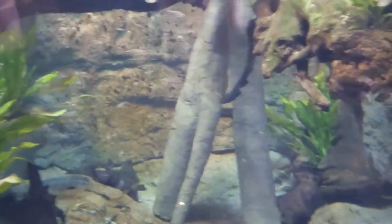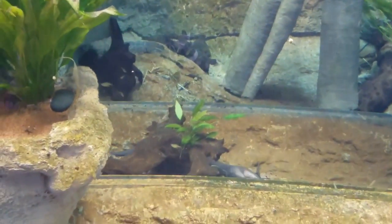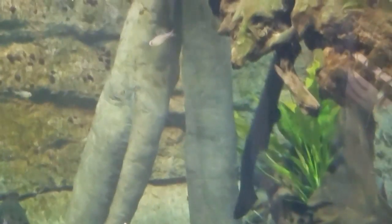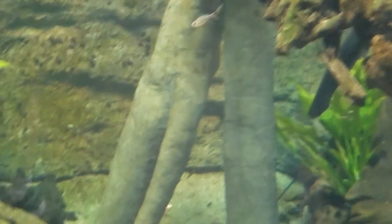Next we've got electric eels. Yeah, these guys pack quite the punch, quite the voltage. I think between 400 and 600 volts. I don't know what the amperage is, but pretty awesome looking. Wouldn't want to reach in there though.